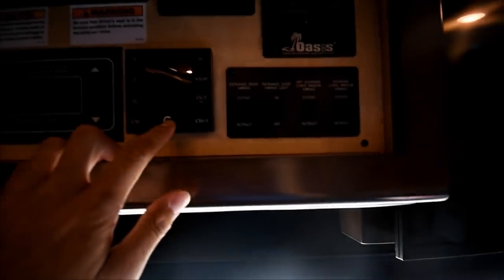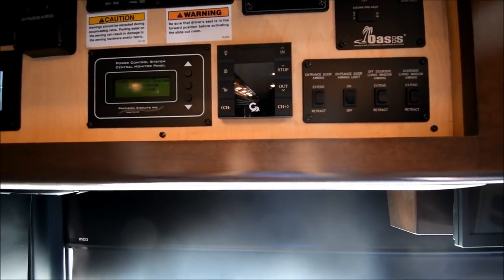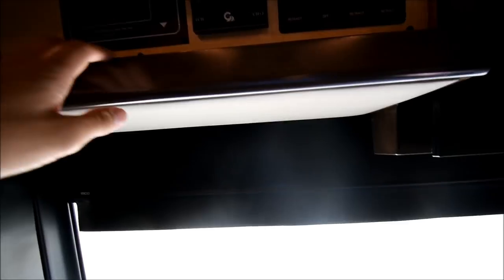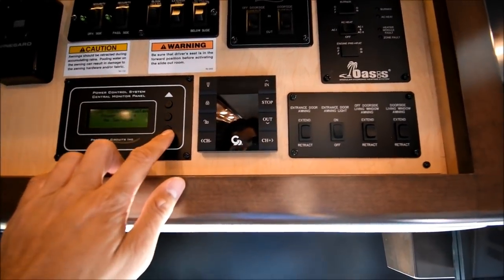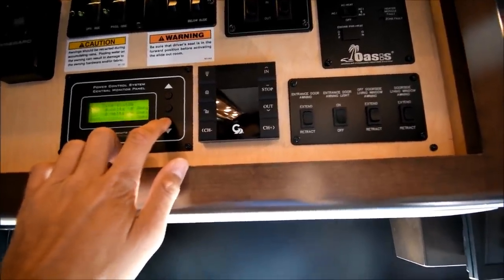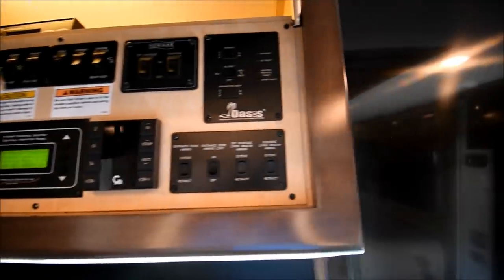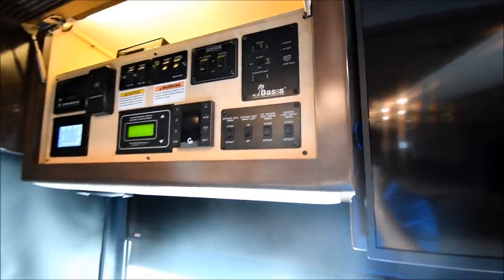So this right here is your Girard control for the massive two Girards that you have, the G2000s on the passenger side of the coach. You also have a remote out in the TV compartment to control the awnings if you want to use that. Now this is a power control system, so this is monitoring what is using all your power, where the power is coming from, your batteries, all kinds of interesting information can be gained from looking at this device. And then your Oasis hydronic heating system control right here as well. So that is the main control panel covered.